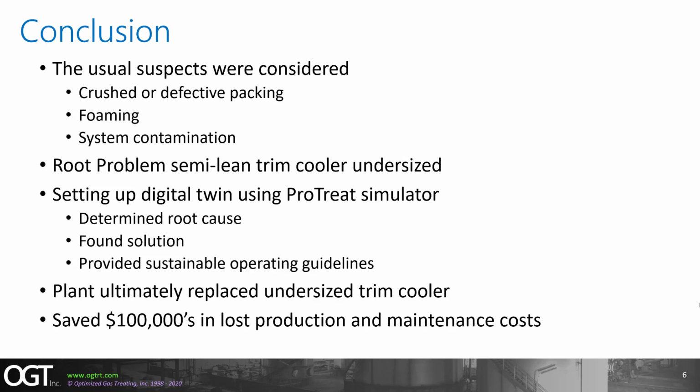And by setting up a digital twin of the absorbers using the ProTreat simulator, OGT was not only able to determine the root cause of the plant's performance issues, but was able to identify the operational curve associated with the semi-lean solvent, giving the plant operators a range of sustainable operating guidelines. The plant replaced the undersized trim cooler, and the plant was able to assume normal operations. The advice provided ultimately led to a more robust unit and saved the plant hundreds of thousands of dollars in further lost production and maintenance costs.